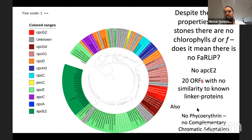We interestingly found 20 genes that are similar to some linker proteins of phycobilisomes. That tells us that there's still a lot of diversity to explore, especially in those extreme environments. And finally, we also didn't see phycoerythrin. Phycoerythrin is this red pigment that is used in complementary chromatic adaptation. So it means that if there's no phycoerythrin, cyanobacteria occupying hypoliths also don't use complementary chromatic adaptation. So they don't use FaRLiP and they don't use complementary chromatic adaptation to respond or to adapt to the conditions.